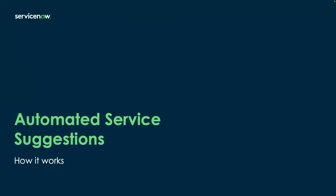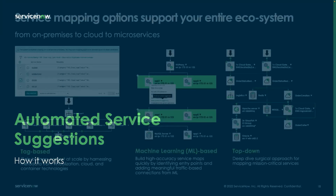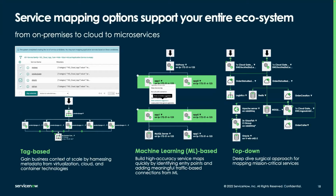So let's see how automated service suggestions for service mapping works. So I just discussed why service mapping is the key to service operations excellence with some use case examples. So now let's see how service mapping in and of itself works as a product. So our solution provides 3 complementary methods to map services. Together, these allow you to address a wide range of service mapping scenarios and requirements that give you the flexibility to choose the optimal approach for your specific goals.